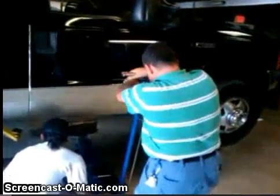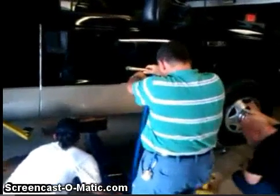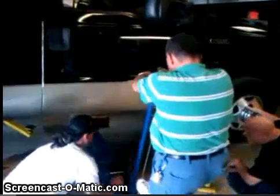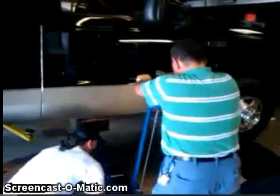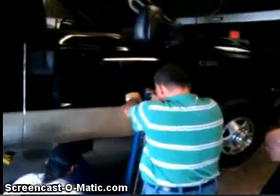Okay, so it looks like they got the rear of the vehicle onto the rollback squarely so that they can pull the vehicle up, but now they have the job of getting the transmission jack out from under the front. And if you pay particularly close attention, you can see they're doing something really, really dangerous here.